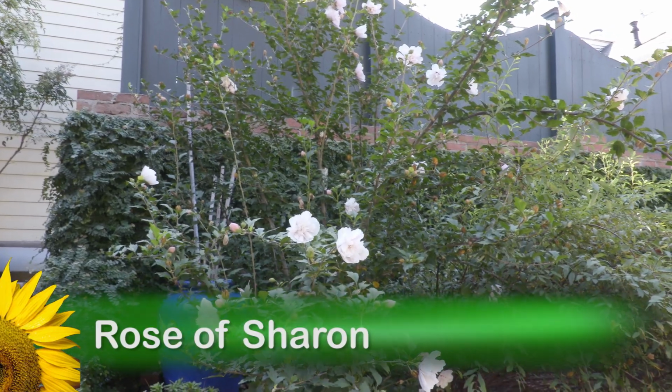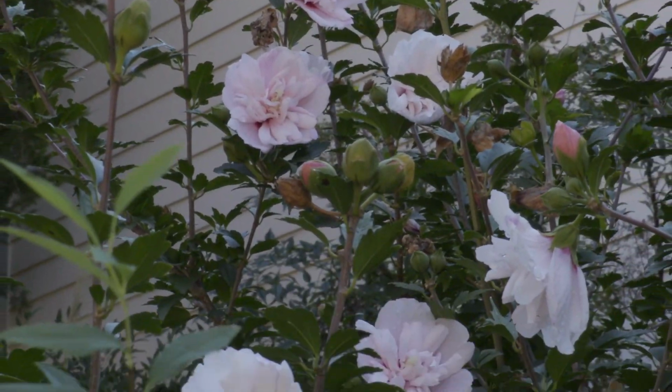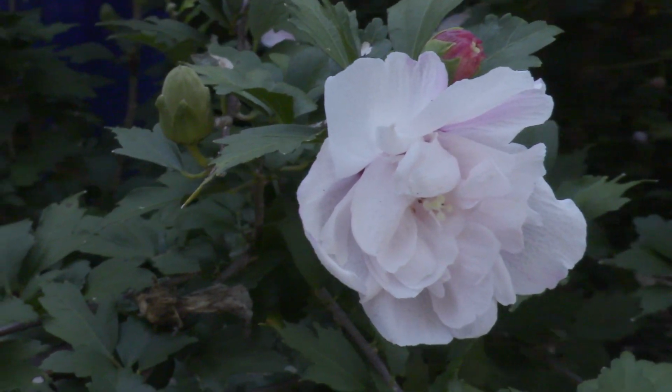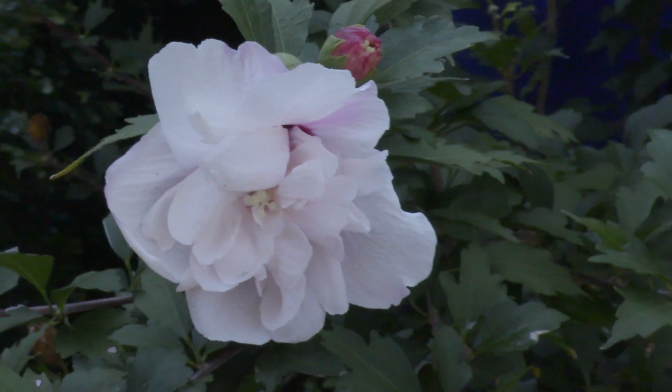And a plant I really like is Rose of Sharon, which is not a rose but a hibiscus. I love the double flowers of the Blushing Bride selection that have bold shell pink flowers with pink eyes.